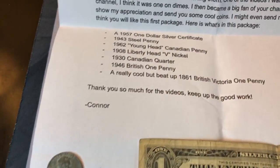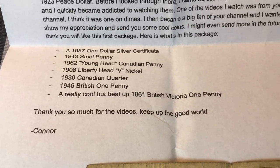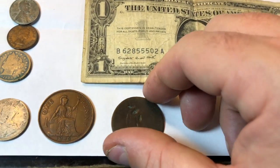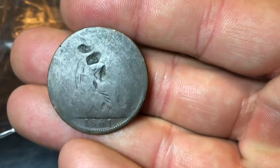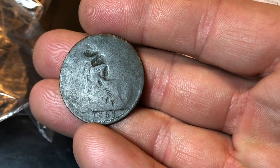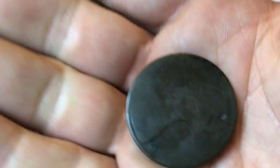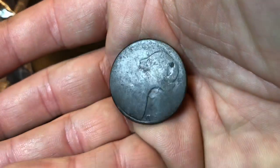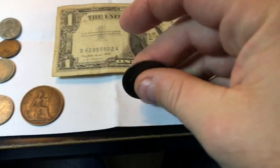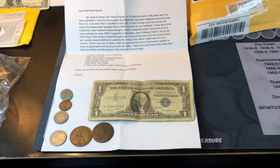And then finally, a really cool but beat up 1861 British Victoria 1 penny. Look at this, guys. Pretty much worn away, but you can still read the date, 1861. And you can just make out the bust. So cool. Connor, awesome package, brother. Thank you once again, Connor.